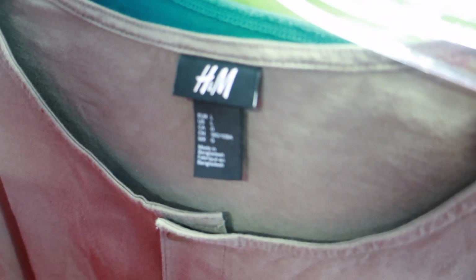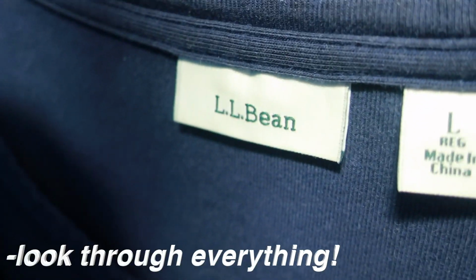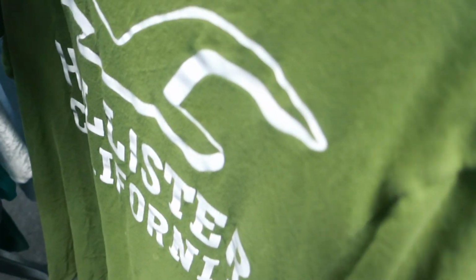Okay, so first, some of my first tips in shopping at the thrift store is look at everything. Go through everything because you don't know what you can find. And don't neglect the men's section because I found some pretty cute things in the men's section before. If you look through everything, you can probably find some gems, like some actual brand named shirts.